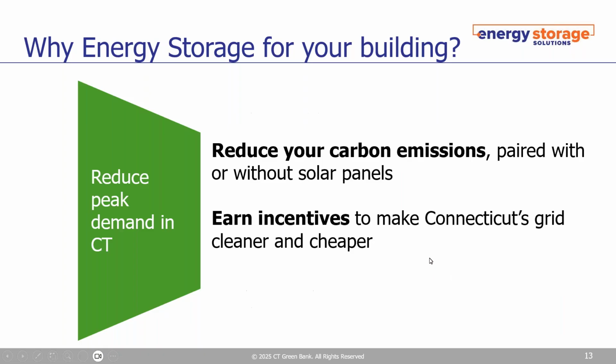And finally, reduce peak demand in Connecticut. So you can reduce your carbon emissions with or without solar panels. Not all buildings have the opportunity to install solar panels depending on where they're located. So you can use a battery, which takes up a lot less space and doesn't work exactly the same way as solar panels, but it can help contribute to your business's climate and environmental goals. And by doing that, you can earn incentives to help make Connecticut's grid cleaner and cheaper for everyone.